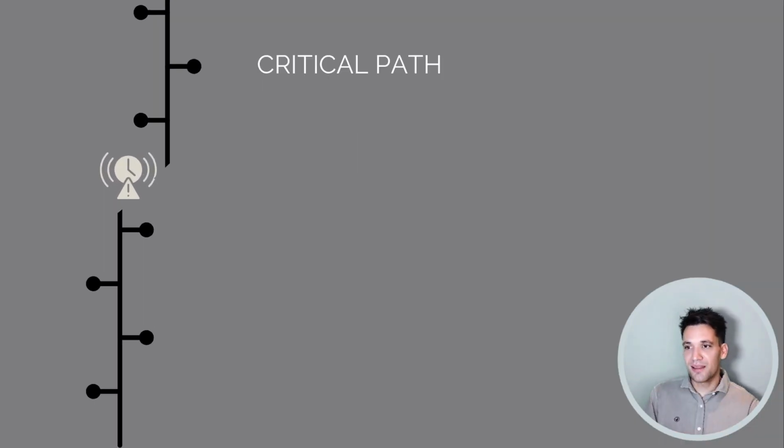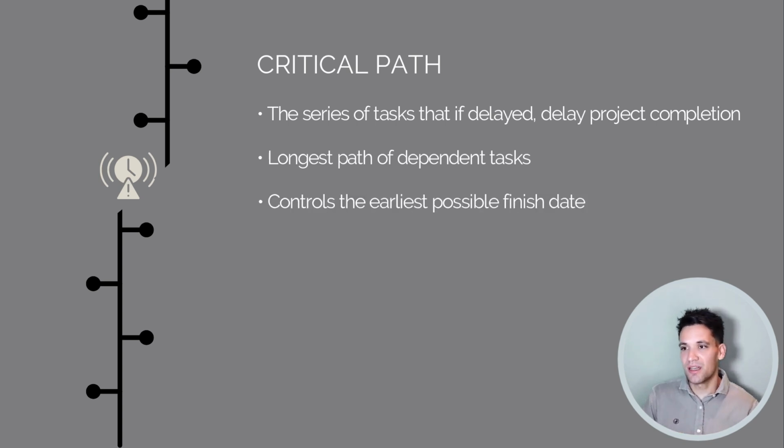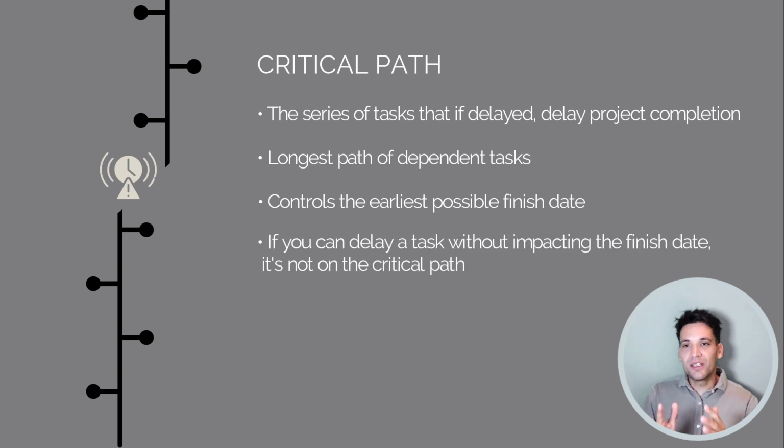Next, the critical path. And I would say this is one of the most misunderstood terms in construction project scheduling. Critical path is the series of tasks that, if delayed, delay project completion. It's the longest path of dependent tasks. It controls the earliest possible finish date of the schedule. And if you can delay the task without impacting the finish date, by definition, it's not on the critical path.